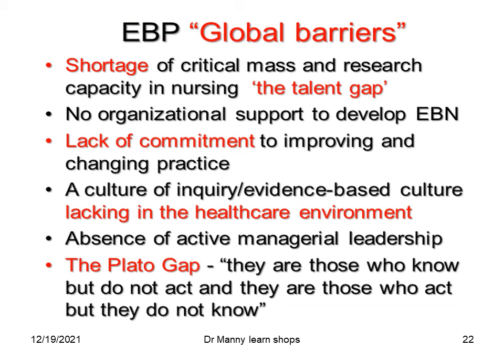Well, there are. There's a shortage of nurses that understand research. There's a talent gap. There's no organisational support to develop evidence-based nursing, as most organisations, certainly the private sector. There's a lack of commitment to improving and changing practice. A culture of inquiry, an evidence-based culture, is lacking in the healthcare environment. There's an absence of active managerial leadership, and there's something referred to as the Plato gap. There are those who know but do not act. And there are those who act but do not know.